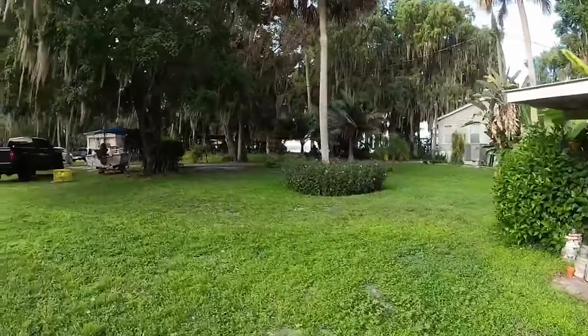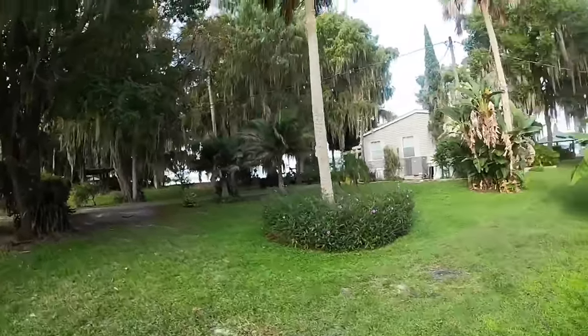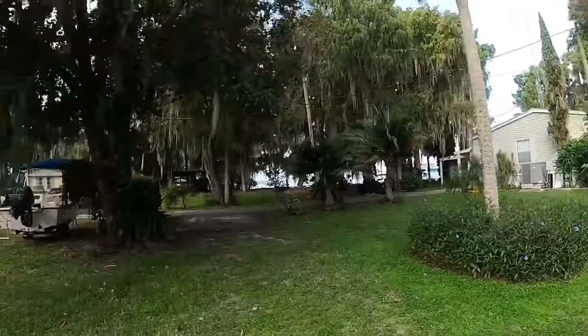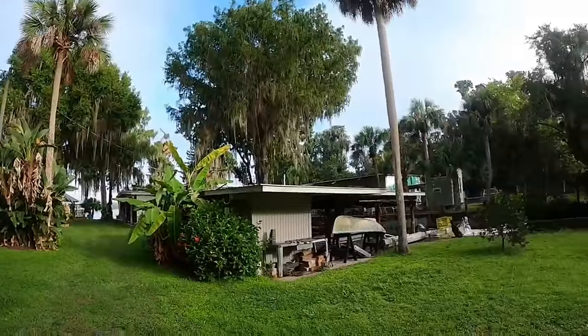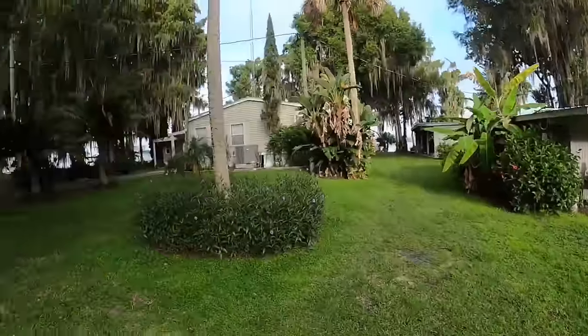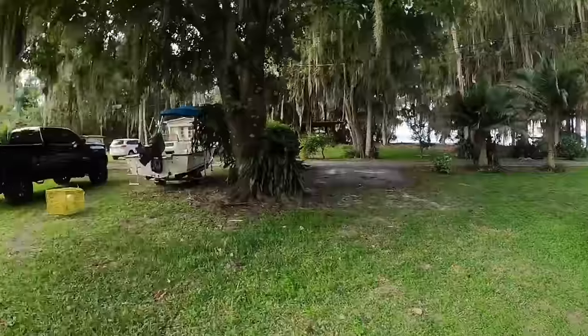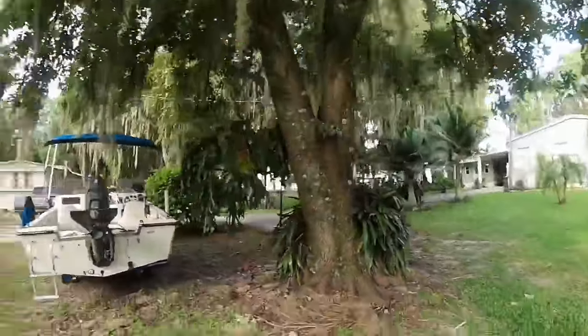We found this adorable place in Waleka, Georgetown area. And I just wanted to show you how absolutely beautiful it is here. The landscaping, I love it. And these oak trees, the moss.